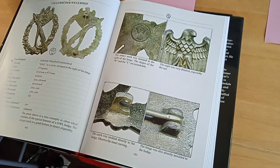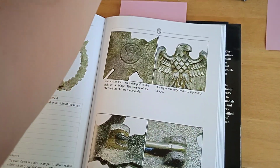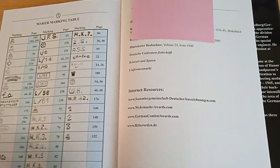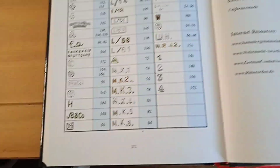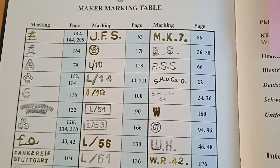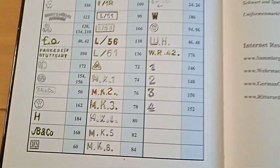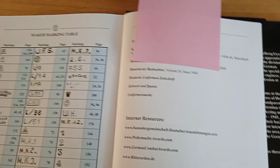Okay, right. We'll just look at the back of the book. We'll just let Alex put that back first. So here we go, it's even very simple like this. This book's not too big. To be honest, you could take it to a show with you in your rucksack. If you really wanted to collect infantry assault badges, then whatever marking you find on the back of the badge, it'll tell you which page to go to, and then you can have a look at them. It's quite good. So let's move the book out of the way completely.